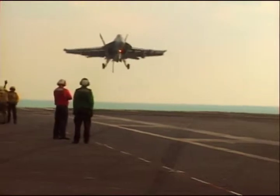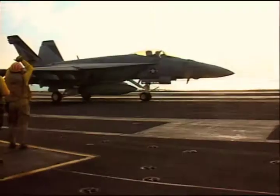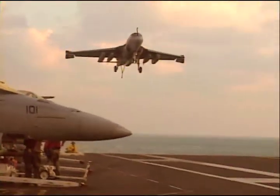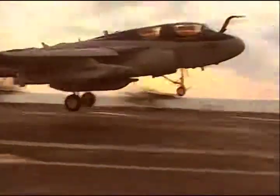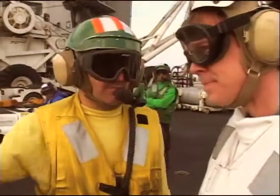Landings, or recoveries as they are known on board, can be tricky. The pilot must land on a deck that's just a little more than 1,000 feet. To give you an idea of the skill involved, the recovery is also called a controlled crash, as the plane's tailhook catches an arresting wire and is brought to an abrupt stop. He's targeting the number 3 wire.